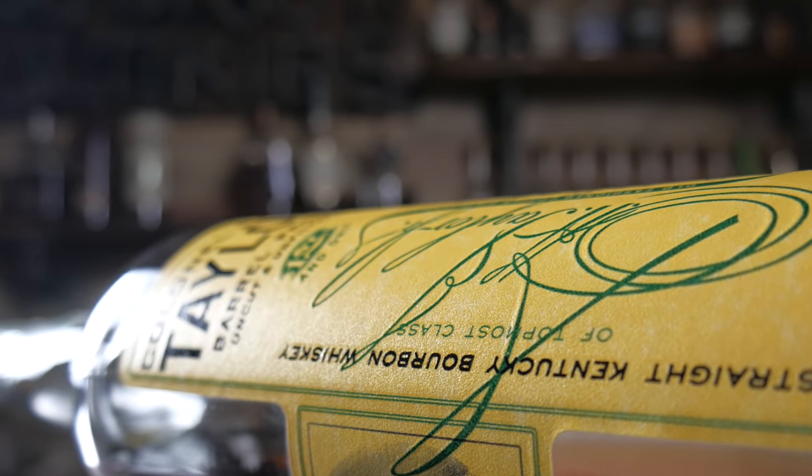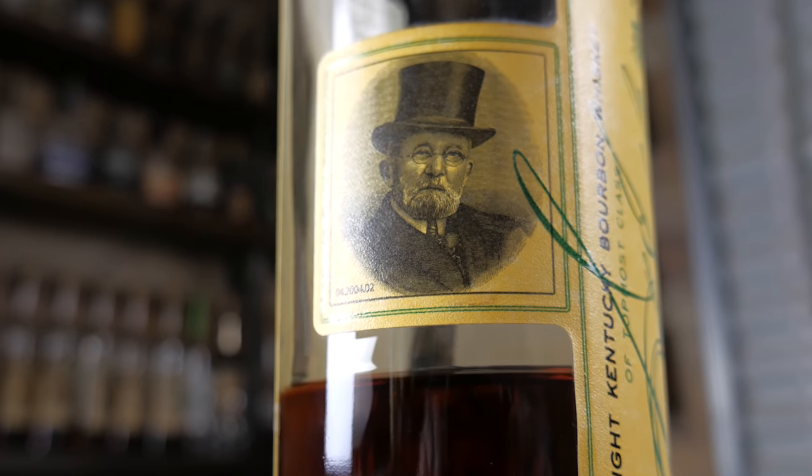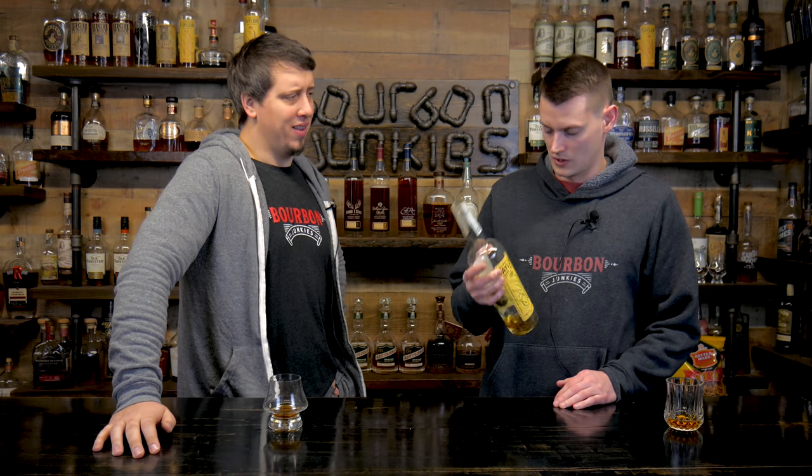We're getting a new camera. So if you didn't get it, that was some E.H. Taylor Barrel Proof. The last of it. This is a 2018. It's too low. Yeah, that's an 8. Oh, raw orange peel on the finish there, like somebody zested it into my mouth.